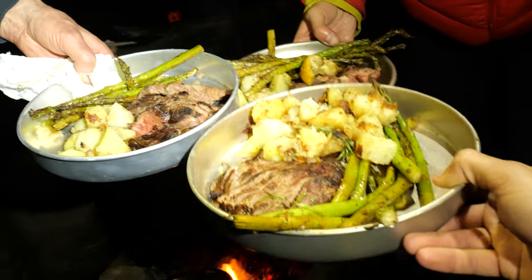Woo! That's dinner. Woo! Thanks. That's it back there, man? I think so.